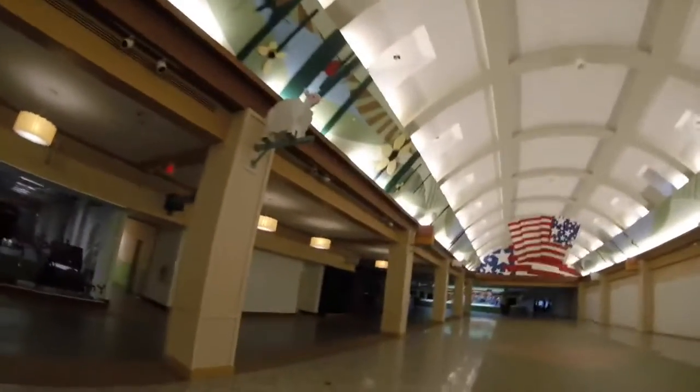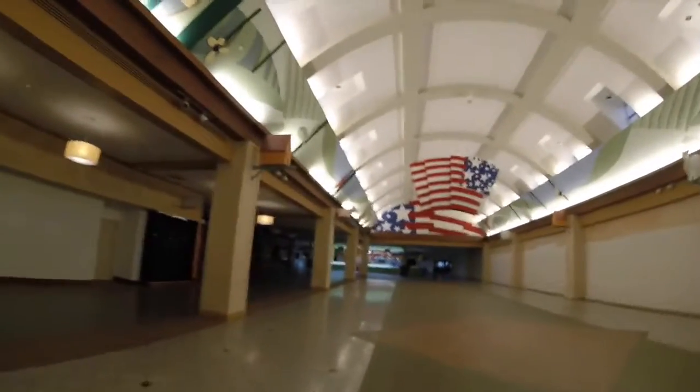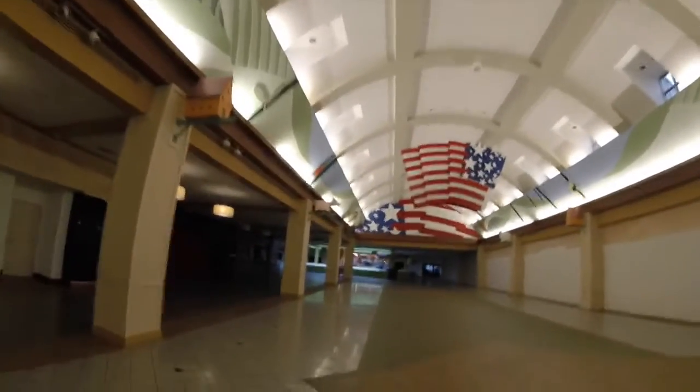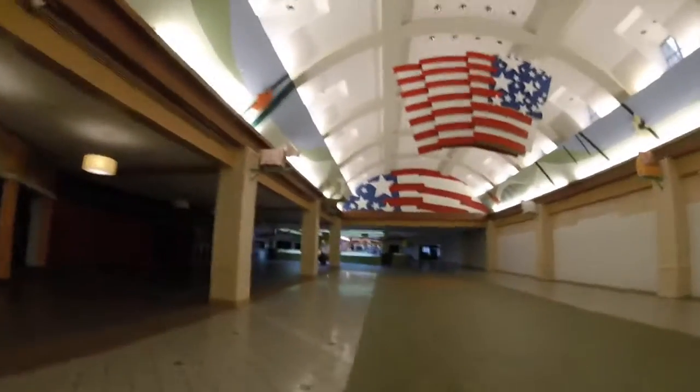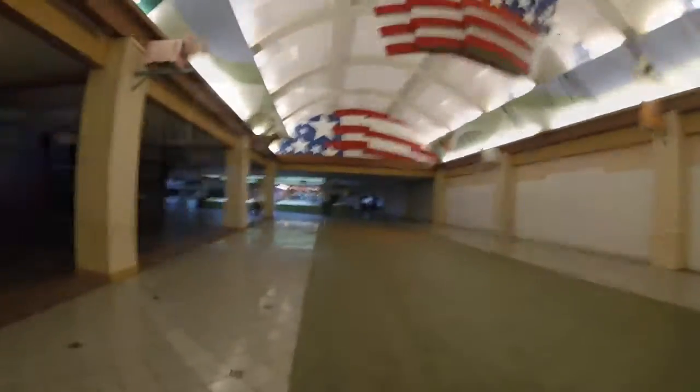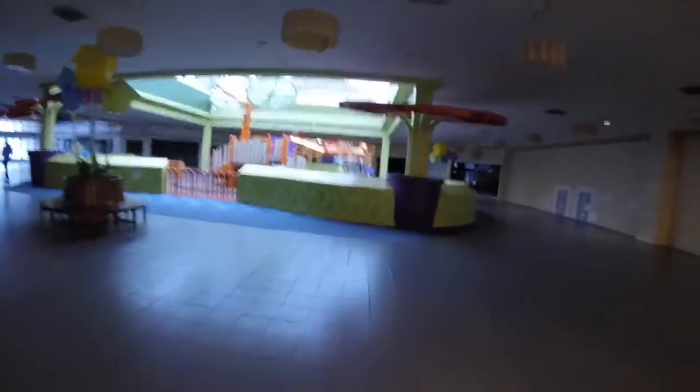These designs are really cool for something that's so empty. There's some sheep up there, I don't know why it's themed like that though. I guess it's just American themed. Looks like the play area's... Oh no, the play area's not closed off.